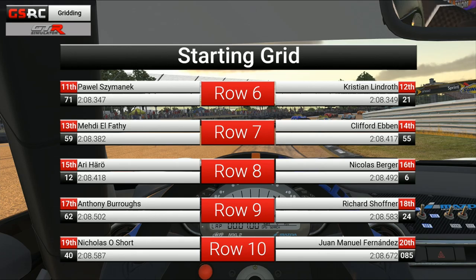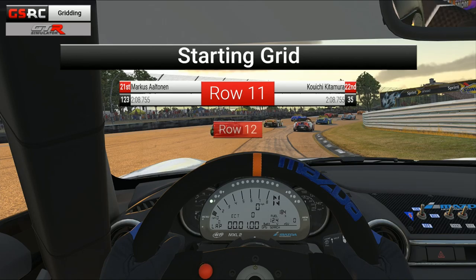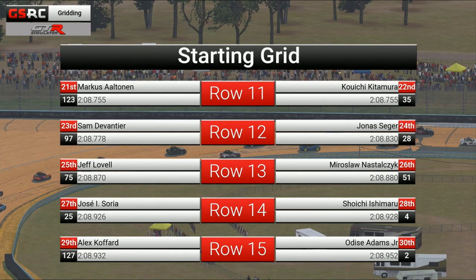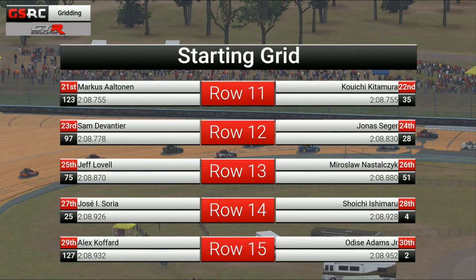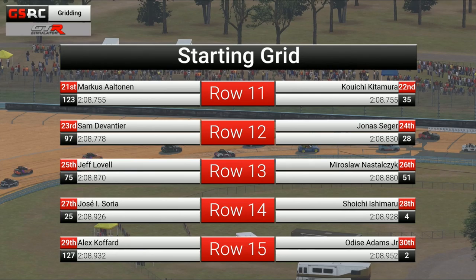Going back to row 11, and we're going to be trying to get through as many of these as we can before we take the green flag. Marcus Altolan in 21st, Kuchi Kitamara in 22nd, Sam Devantier in 23rd, Jonas Seeger in 24th, Jeff Lavelle in 25th, Miroslav Nastagic in 26th, Jose Soraya in 27th, Sochi Ishmara in 28th, Alex Cufford in 29th, Otis C.